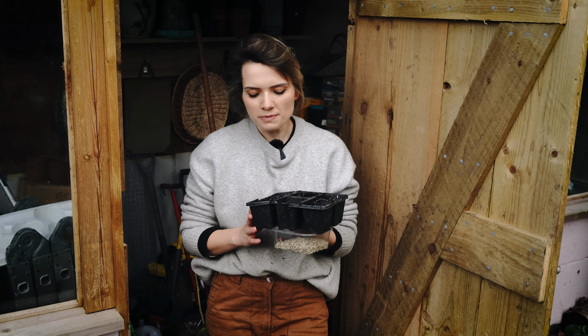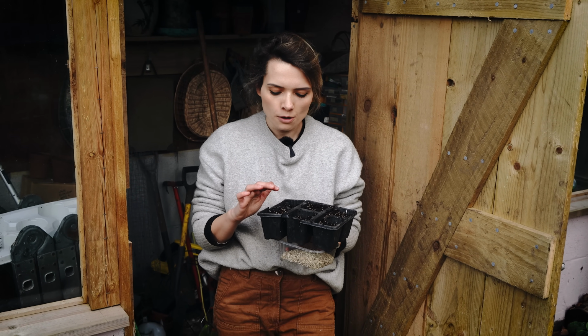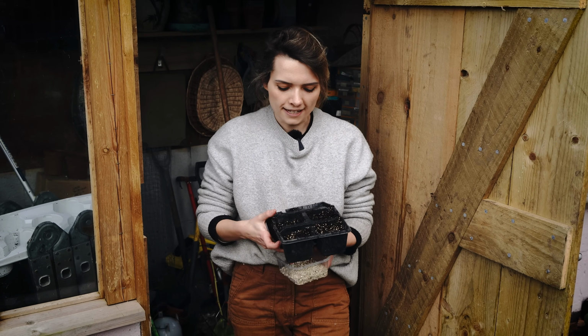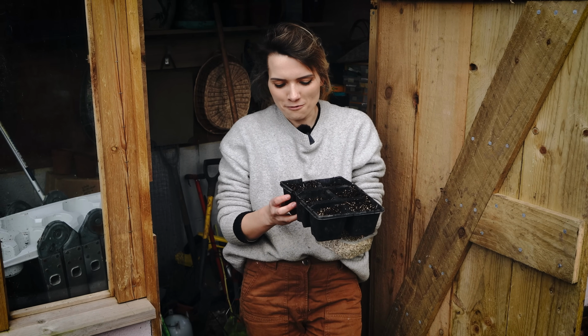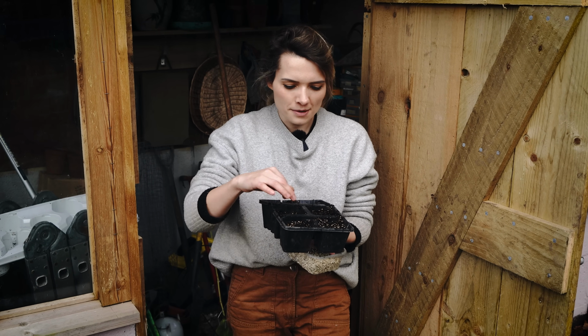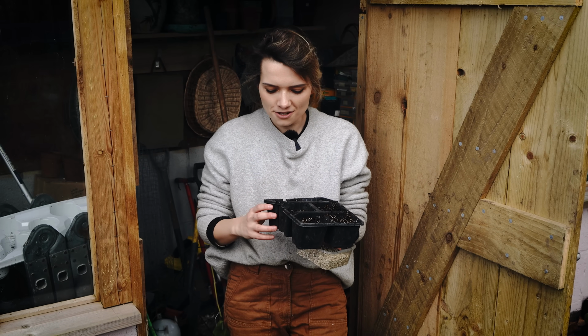So I mentioned we're going to be sowing our seeds in the house, but I've just put together a little seed tray with some compost and vermiculite, and I've also got some vermiculite to scatter on the top. You'll notice that these trays are sort of falling apart. I do try and reuse these plastic things for as long as I possibly can before they get thrown away, just to get a good use out of them.